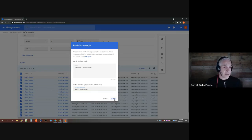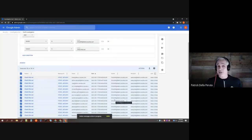Once I do this, this is going to be purged from the inbox of all of the recipients. The recipients, if they have not read that message, will have no idea that that message was ever sent to them. You can see the delete messages action is now in progress, and in just a second that will finish and those messages will be purged.